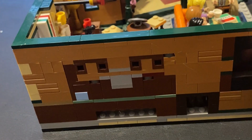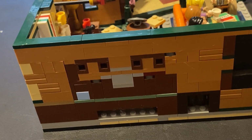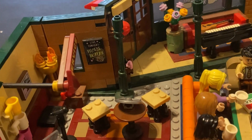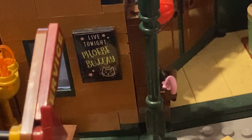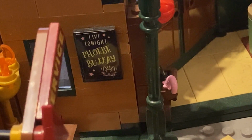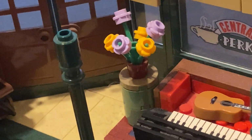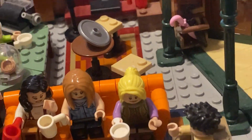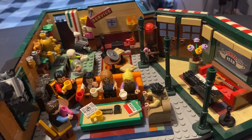The only downside to this is that the back is really ugly. You don't really look at that side. But other than that, that's my only con. And I did forget about something. Live tonight, Phoebe Buffay. And then there's a little cat there with reek lines. It's supposed to show that it smells, because Phoebe's number one hit song is called Smelly Cat. Another thing I forgot about was there's a nice little vase of flowers. And yeah, that is basically it for the set.